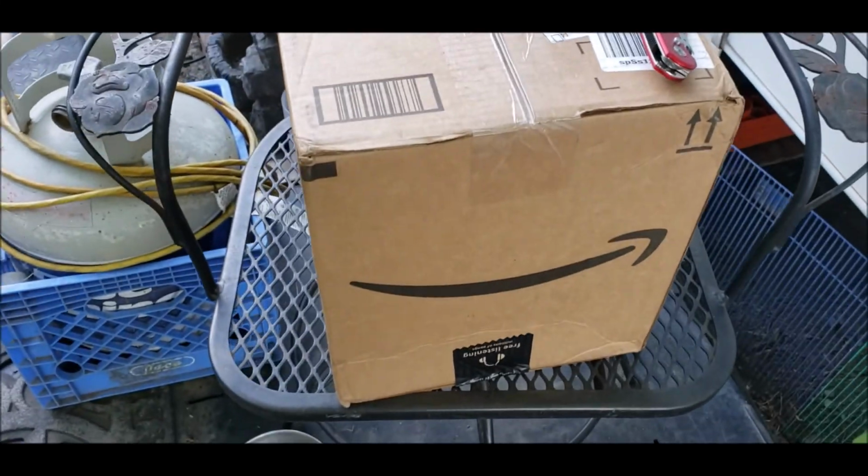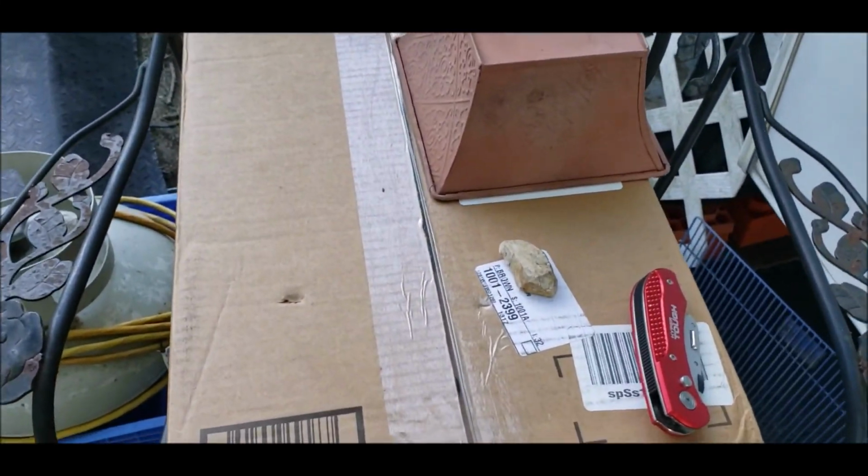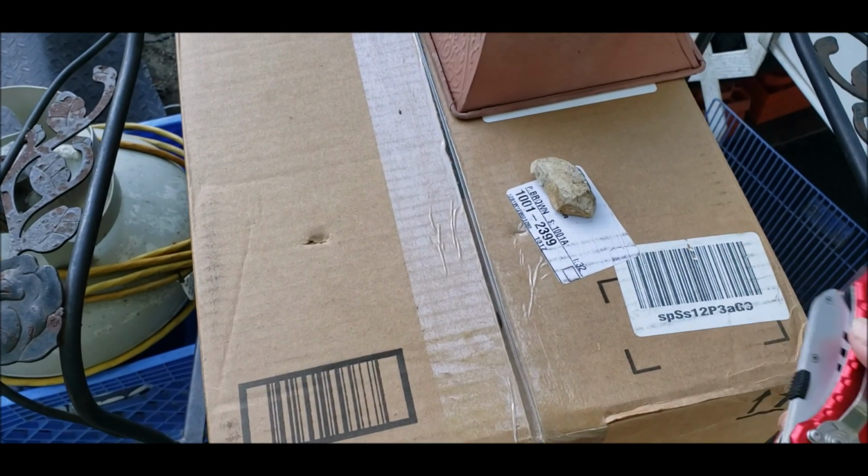Yes, it finally came. It's here. Awesome. Let's open this.